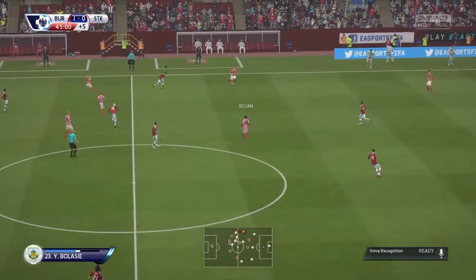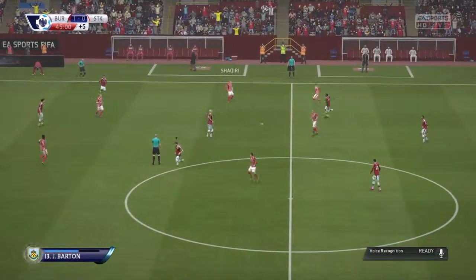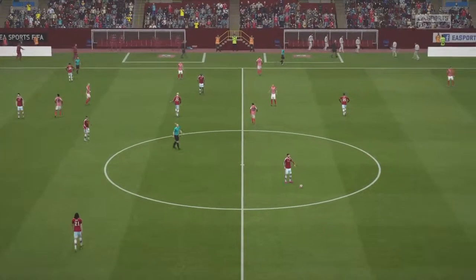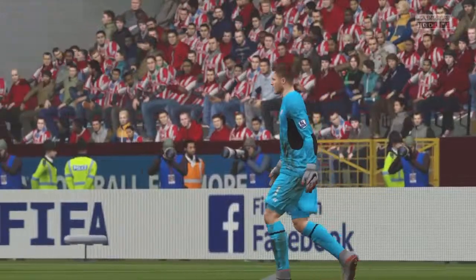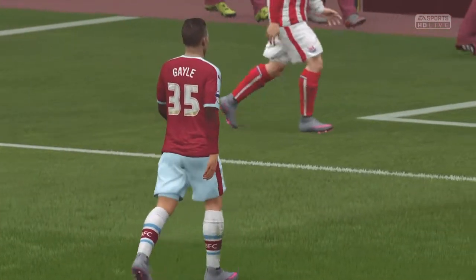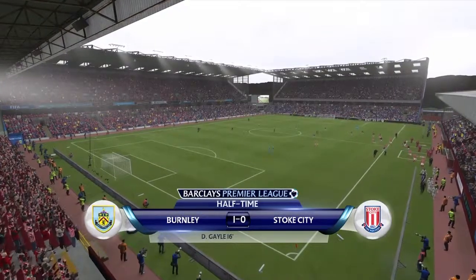Shaqiri, Boyan, Johnson, Shaqiri, half time. And Burnley in the lead thanks to a mistake from the goalkeeper Butland, allowing Dwight Gale to get in front of him and net the opening goal after 16 minutes. And that is the way it is at half time. Burnley 1, Stoke City 0.